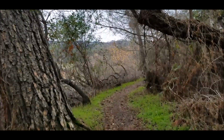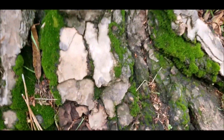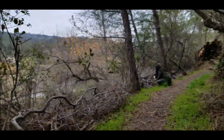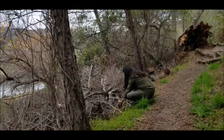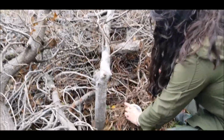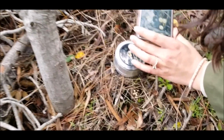Wow, look how green that is. Look at how deep, dark green that is. Isn't that pretty? Wow. Oh. Wow, that's a cool thing. Yeah, I forgot I brought it. Little magnifying glass thing? Like, check it out.